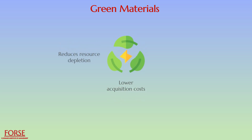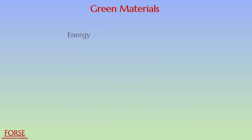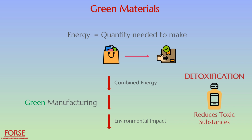Green materials. Sustainable materials reduce resource depletion, lower acquisition costs, and reduce carbon emissions. Examples in the construction and textile industries include bamboo, tencel, linen, and cork. Each material is renewable or requires little energy to harvest and build. The energy associated with an asset is directly related to how much is needed to make it, from purchase to refinement. Green manufacturing reduces the combined energy, thereby reducing the environmental impact. Detoxification is part of the GSCM that reduces the presence of toxic substances.